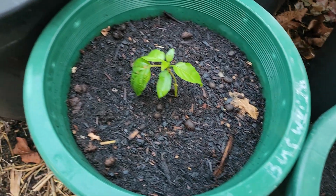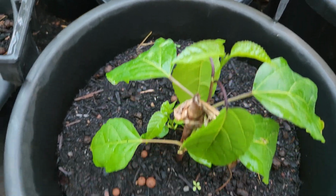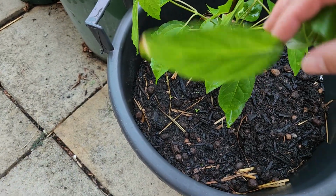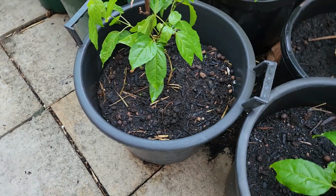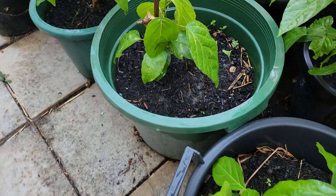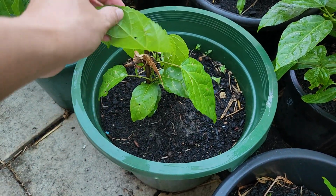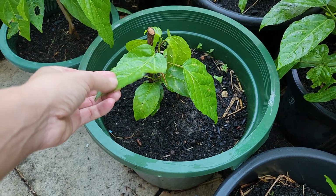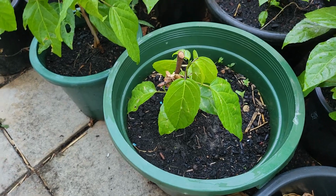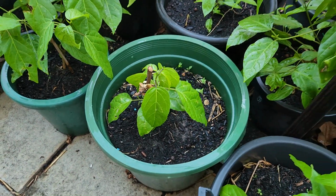So I've just fed it some seaweed fertilizer, and they love the heat, the spring, the summer, and the early autumn. They don't like the cold, and they're easily prone to some sort of fungal disease where it eats away all the leaves. Oh God, look at my veins. I digress. Anyway, and then it can kill the whole tree.